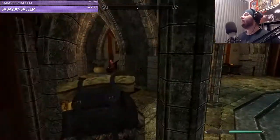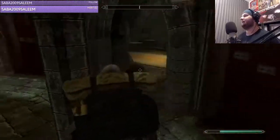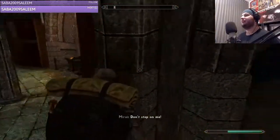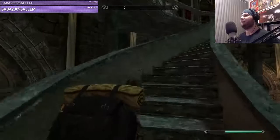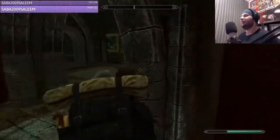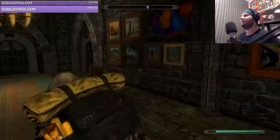Also, I've got more than 900 artifacts in my museum. Yeah, it's quite a lot. Oh, and let's take a look at our paintings. As you can see, my entire hallway here is full. Well then.